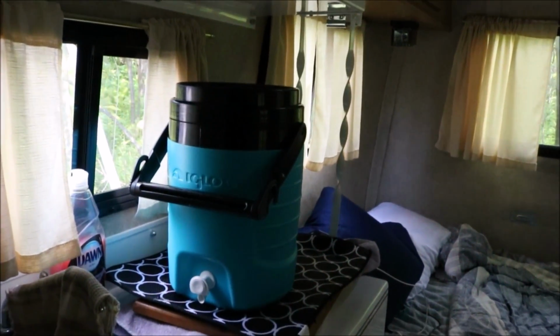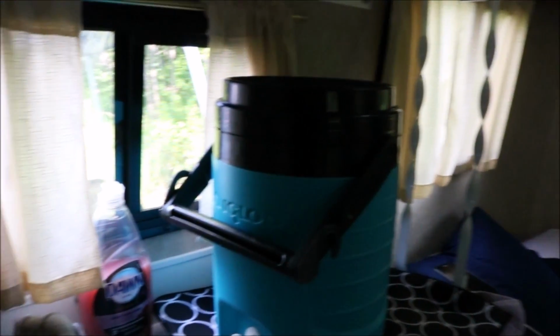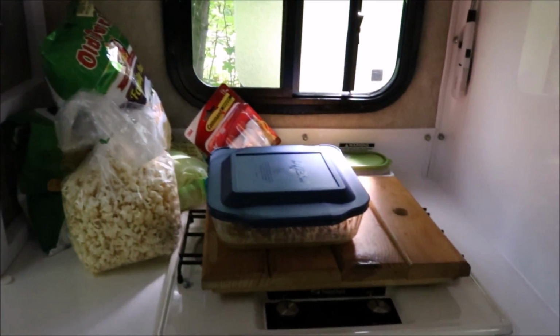Our drinking water, we never drink the water from a campsite. You never know what it's going to be like. We got water and electric hookups here, so that works out really good. Water heater's going. But yeah, this is about the space that we take up when we're camping.